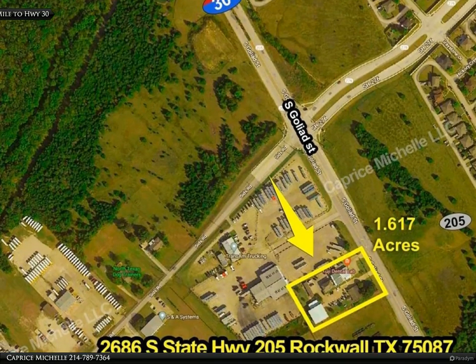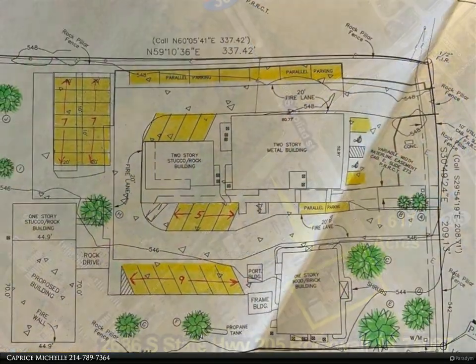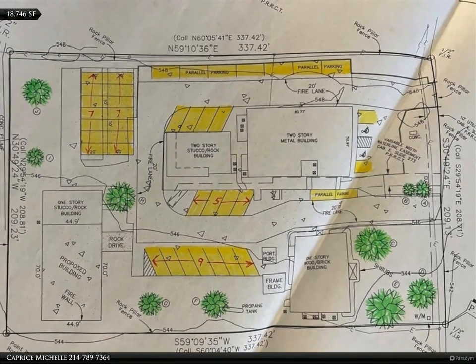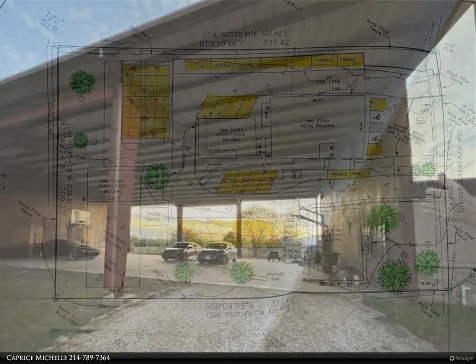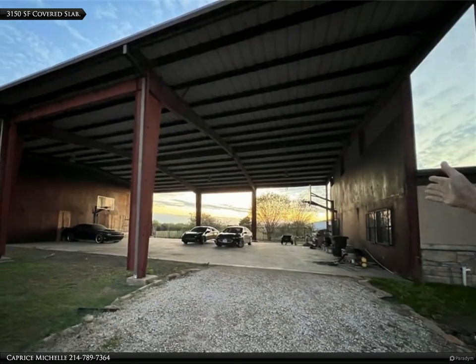18,746 square feet. The seller will provide the plans that the city has approved to increase the covered slab building from 3,150 square feet into a 7,000 square feet two-story building.